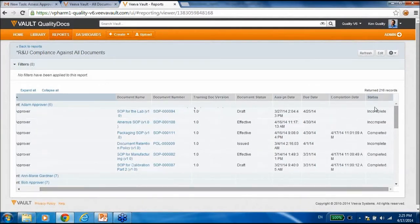And then notice here, the status of his training. He's incomplete on these top two. He completed this one. He didn't do this one. So there's 3 out of 6 that he's incomplete on in this example. Obviously, this is a demo environment. But just to give you an idea of the way that I could quickly zero in on someone or even a particular document, of course, we could slice and dice this data a little bit differently and even look at it from a document aspect rather than a user perspective like we are here.